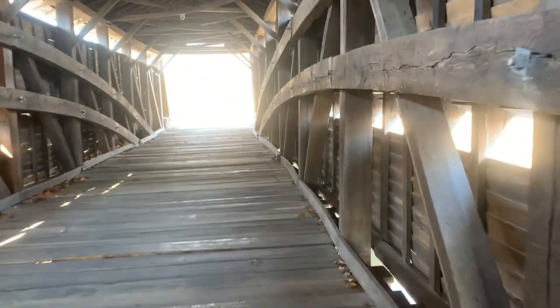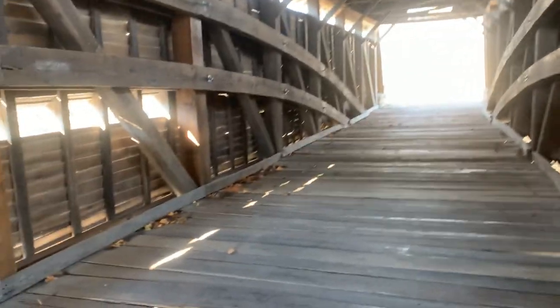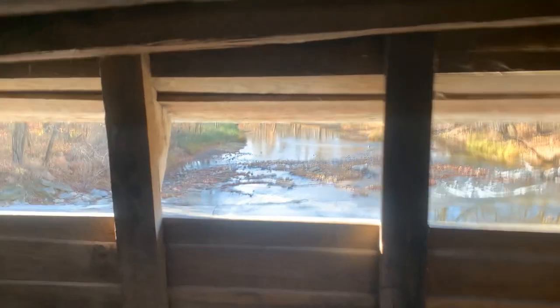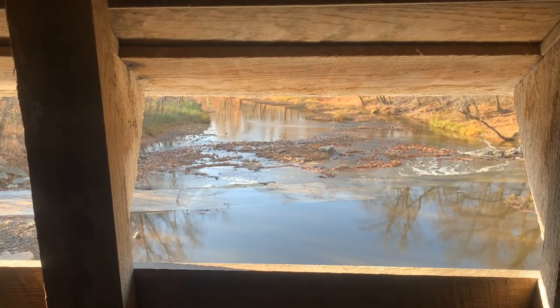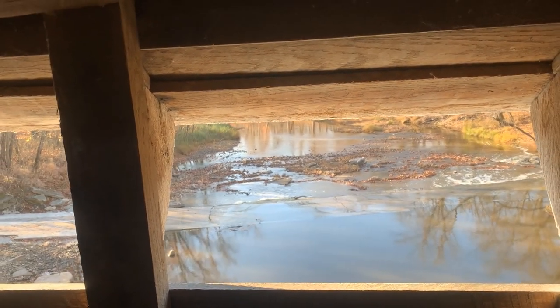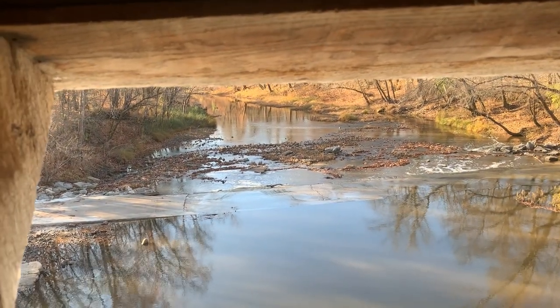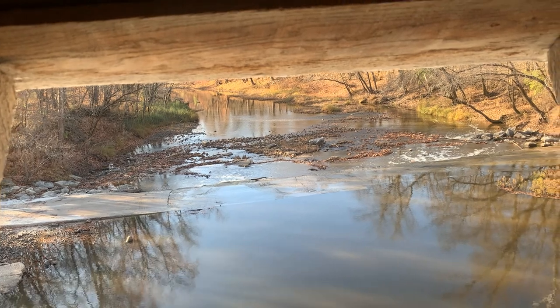If y'all have never been to one of these bridges before, this stuff is really cool. And this is the Salt. I'm not sure which branch of the Salt River. There's three branches, and it'll feed into Mark Twain Lake, guys. Yeah, this is part of that Salt River. Man, this is neat, Ron.